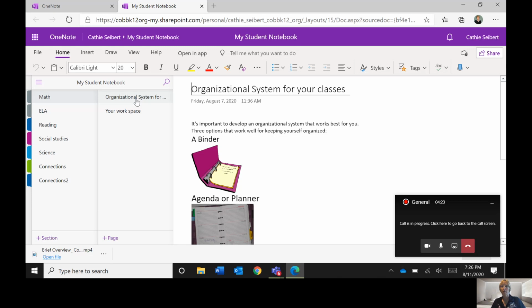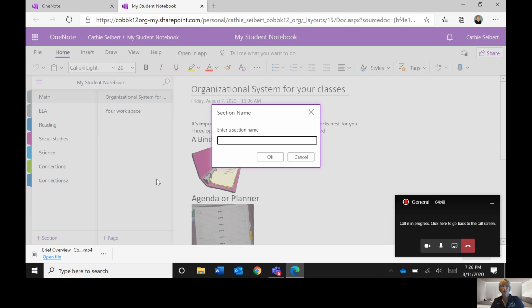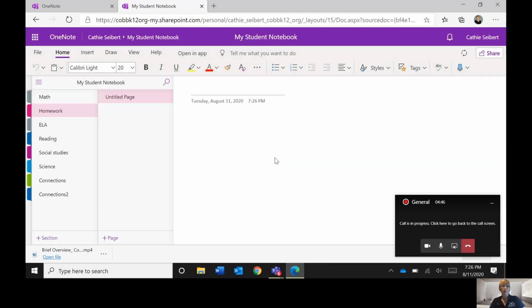It is important for you to keep everything aligned because you are going to have different teachers and different classes. It's kind of cool to have a lot of different teachers and classes because it keeps you busy. If I was going to do that, I have my classes built here like that. If I wanted to add another section and call it homework, I could do that and title it homework. Then I could come in here and do a page and say week 1 to-do list.